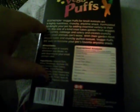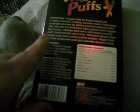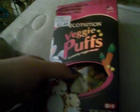It says Ecotrition Veggie Puffs for small animals are a highly nutritious, crunchy, anytime snack formulated to delight your pet by adding essential variety to their diet. This one-of-a-kind treat takes garden fresh veggies like carrots, cabbage, and celery, and creates crunchy puffs small animals can't resist. With their garden fresh veggie taste and crunchy puffed texture, Veggie Puffs are sure to become your pet's favorite anytime snack. Definitely not an anytime snack. And it just says give as a treat or reward whenever you desire to diversify your small animal's diet.